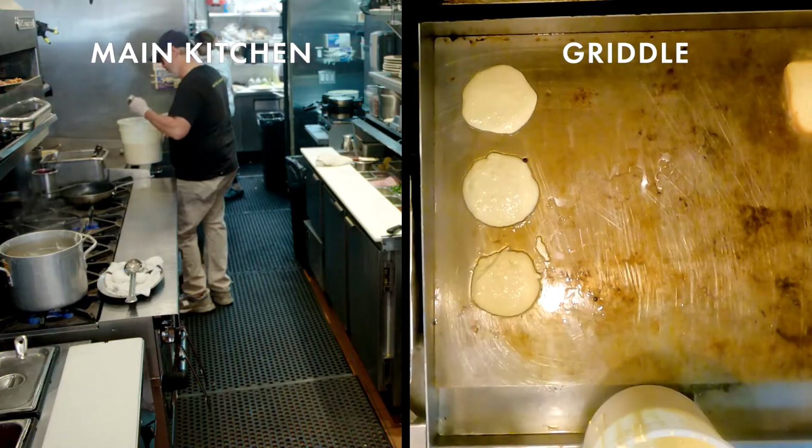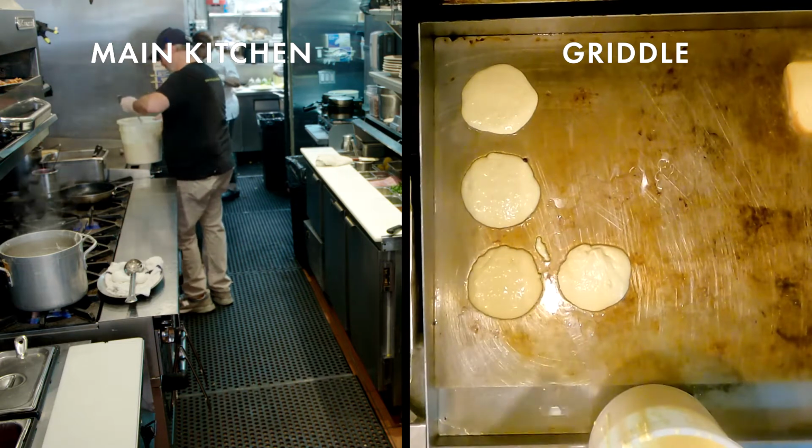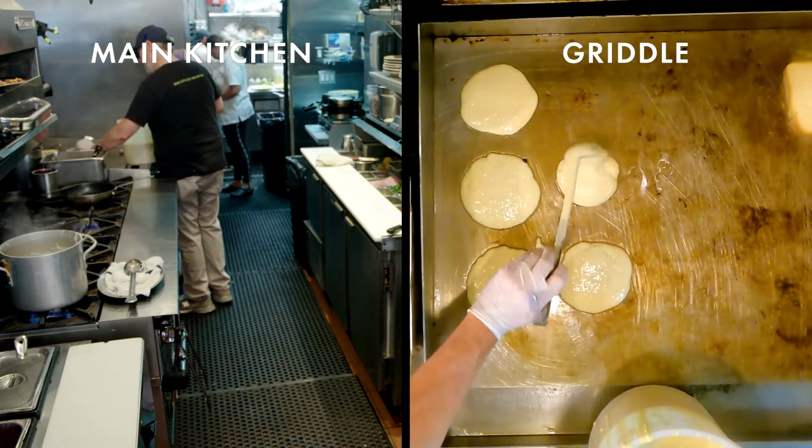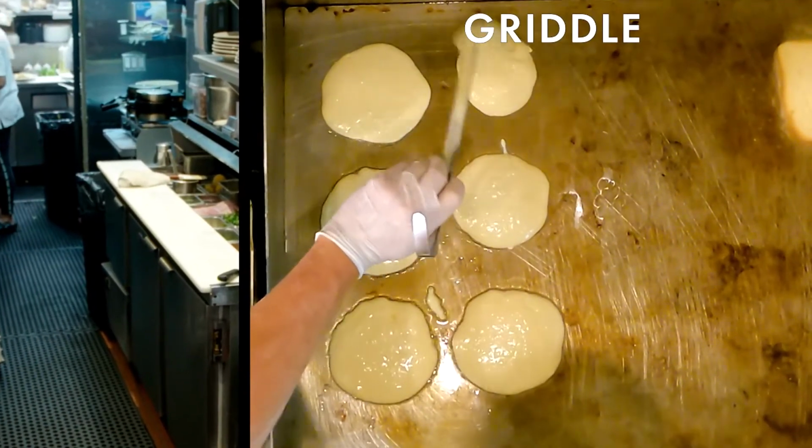Every order is 3 pancakes, so I'll ask the expediter, how many total blues do you have on order? Here they said 3, so I'm adding a total of 9 pancakes, which is 3 per order. We're going left to right because I'm a lefty.